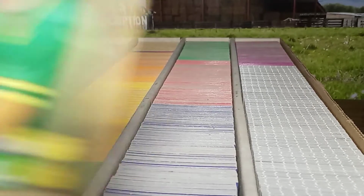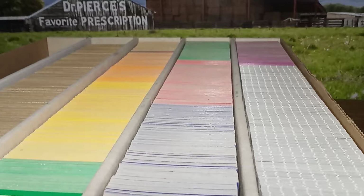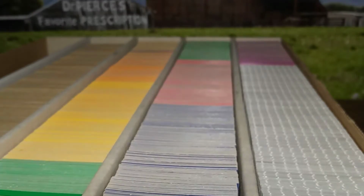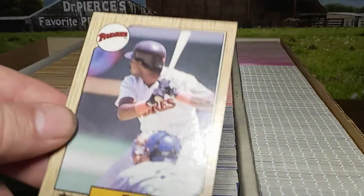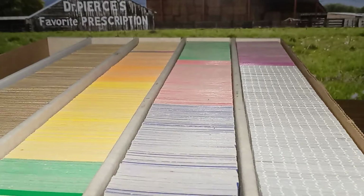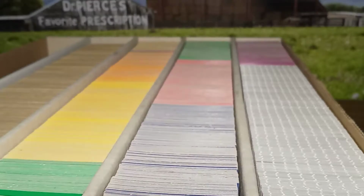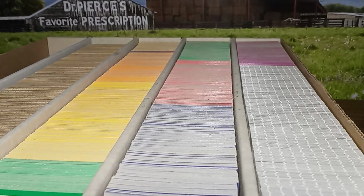Really like this card, the Gold Cup Canseco card, Rookie Gold Cup. More Rocket cards. Don Mattingly. This one has the trademark. Robin Yount, another Hall of Famer. Wizard of Oz. Of course, I always pull out Nolan Ryan cards. I've said that several times.